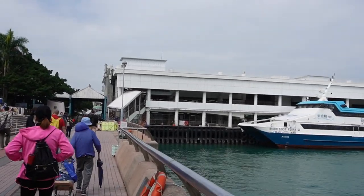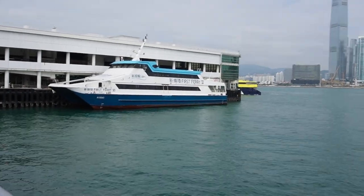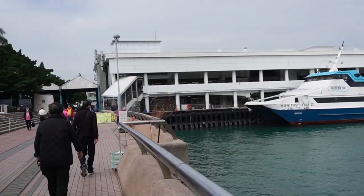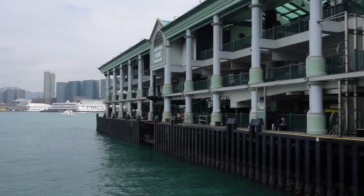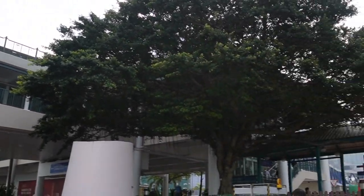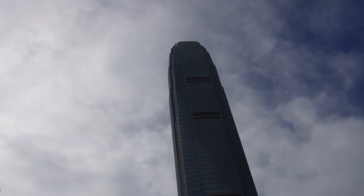They have a lot of ferries that would take you to the remote islands of Hong Kong. And this one is the express one right here called First Ferry. And it's about 25 minutes to the remote islands. One of the most famous remote islands is called Cheung Chau. And look at how tall these skyscrapers are. That's pretty damn tall.